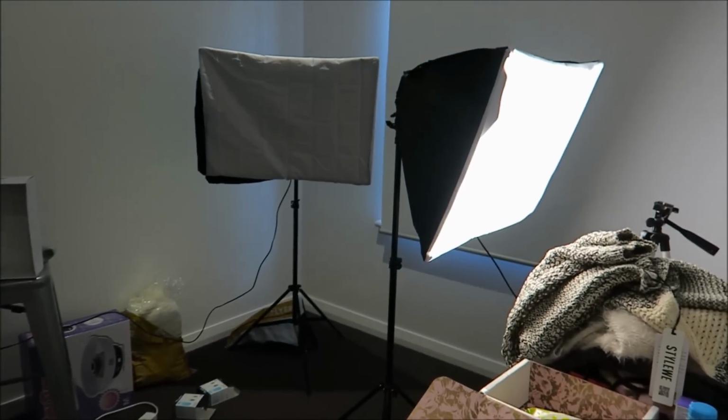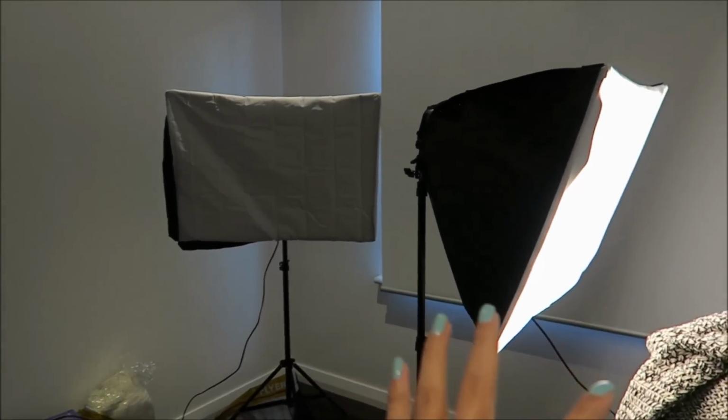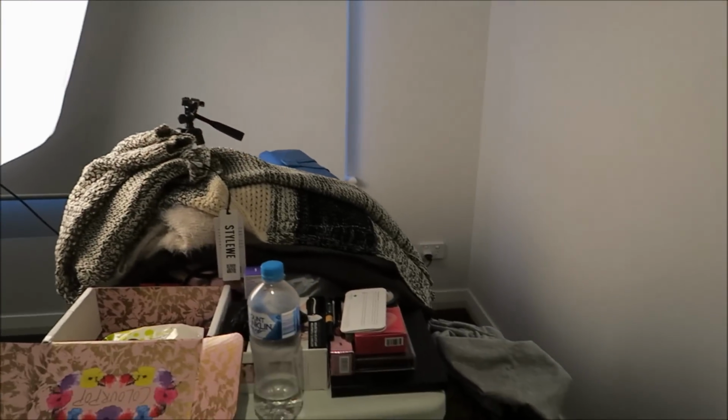Pakita ko sa inyo yung setup ko, ah. I'm not sure kung napakita ko na to sa inyo kahapon. Napakita ko na ba? So, isa lang yung ginagamit ko. Diba, naka-receive ako ng 2 ganyan. Isa lang muna yung ginamit ko kasi okay naman yung isa. Tapos, yeah, this is my setup. Diyan ako nakaupo. I'm planning to put a table on there and then kind of like put whatever on the table. Yeah, pero hindi ko pa alam.